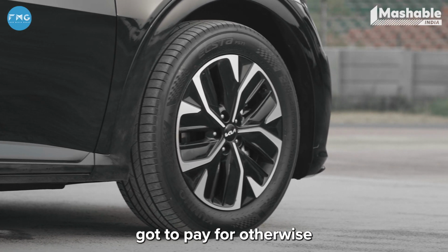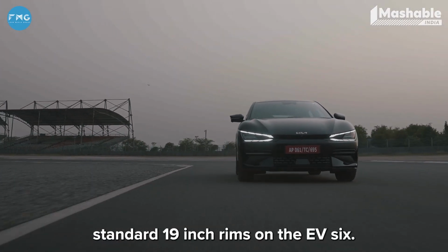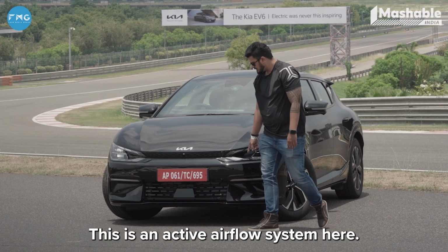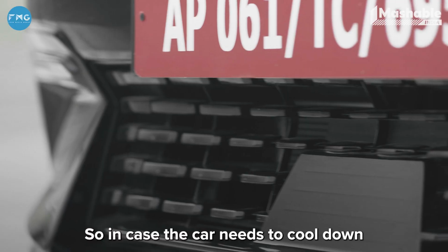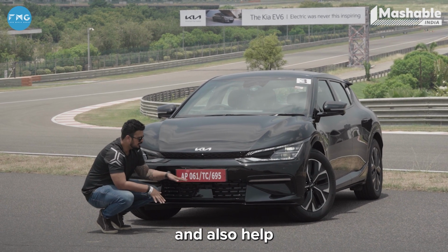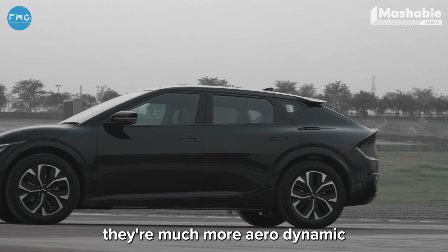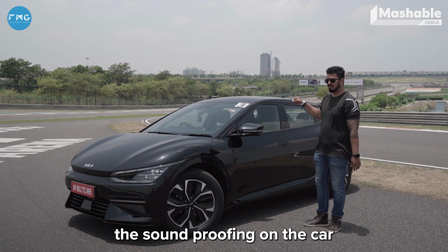That's something that you got to pay for otherwise, and these come as standard 19-inch rims on the EV6. That in itself is a selling factor for me. This is an active airflow system here, so in case the car needs to cool down, the battery needs to cool off, these vents open up to allow more air to flow in and also help with the aerodynamics of the car. Even the mirrors are redesigned, they're much more aerodynamic, and the overall acoustics of the car, the soundproofing of the car is so amazing.